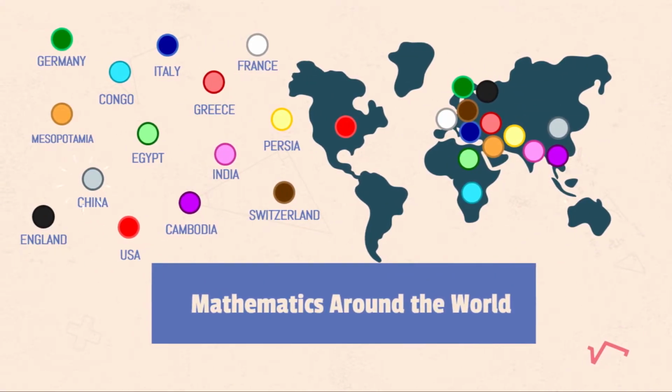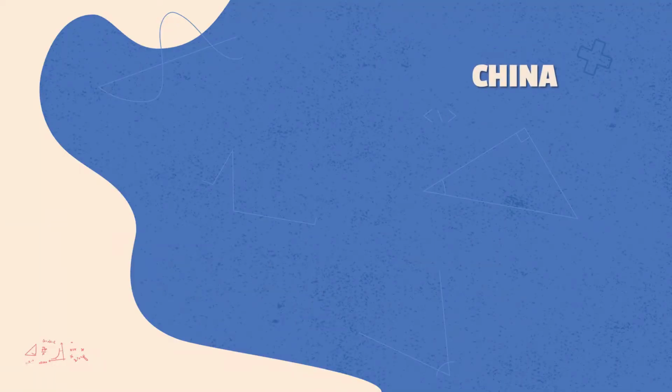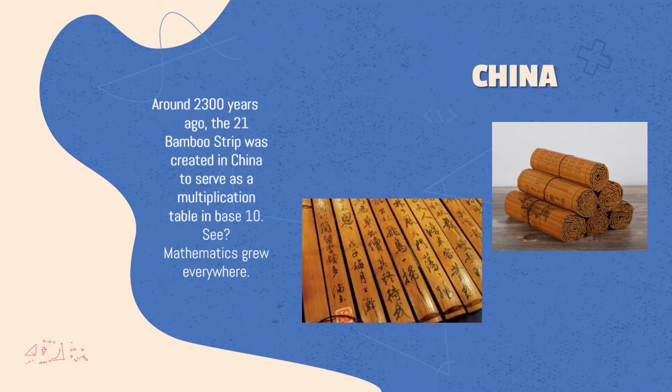Mathematics around the world. Around 2,300 years ago, the bamboo strip was created in China to serve as a multiplication table in base 10. Diba? Mathematics grew everywhere.